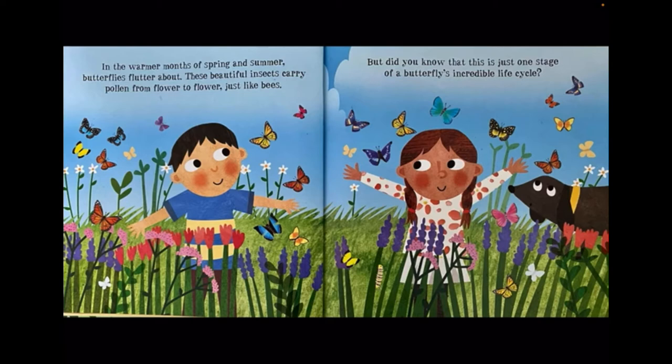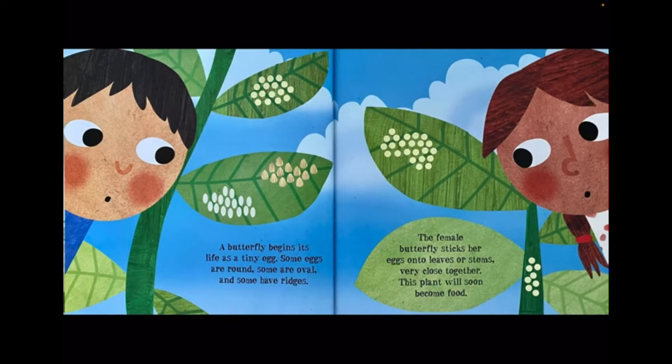A butterfly begins its life as a tiny egg. Some eggs are round, some are oval, and some have ridges. The female butterfly sticks her eggs onto leaves or stems very close together. This plant will soon become food.